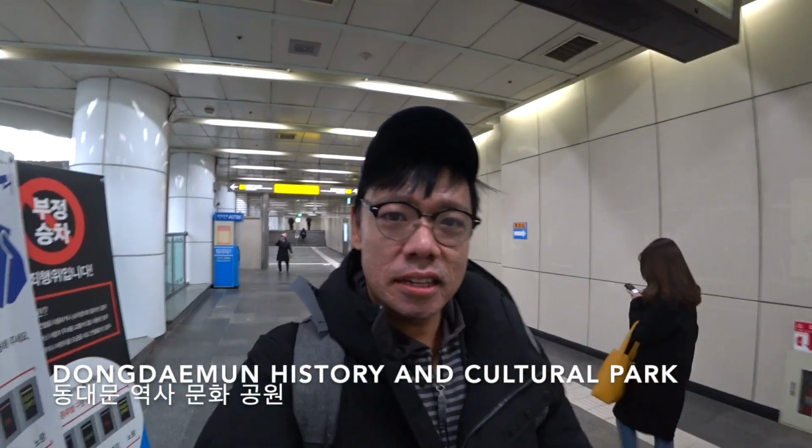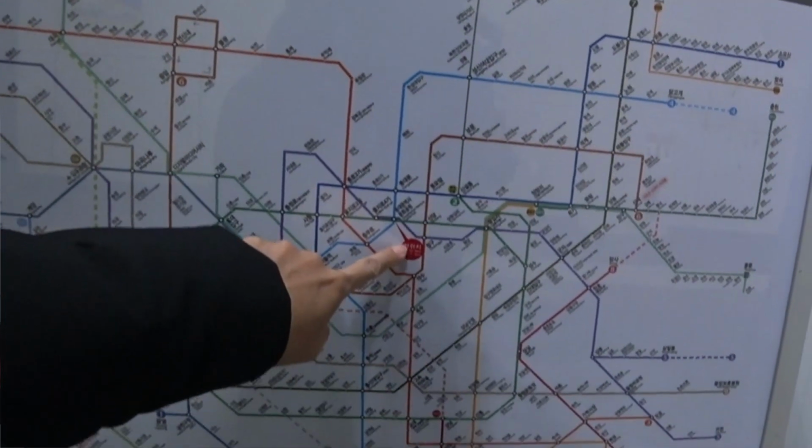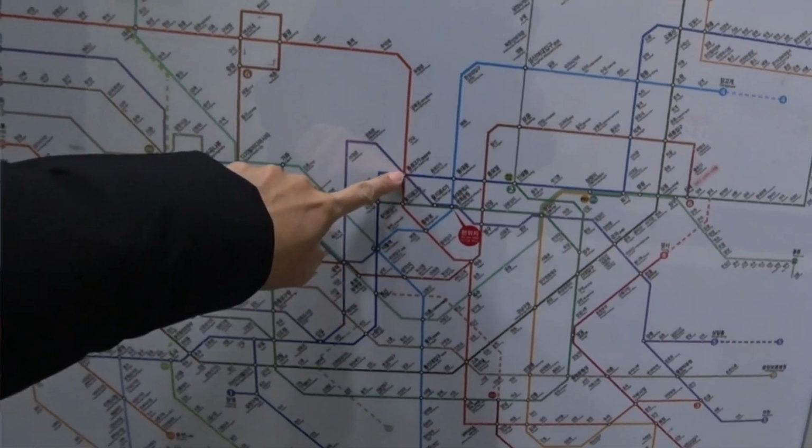I'm staying here at the Dongdaemun area, so I have to take the subway 2 stops to go to the Jongno Samga area on line number 5. There is a T-Money card vending machine.